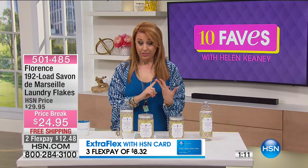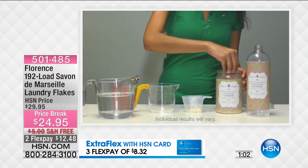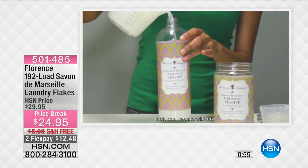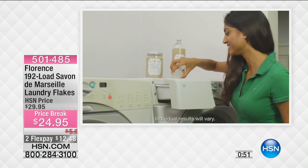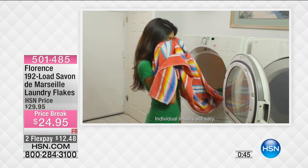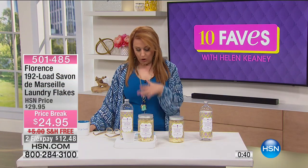You're not going to have to lug home that big liquid laundry or the big powder, scoop after scoop, okay for high efficiency laundry. If you have a front loader or a top loader, there she is, making the magic, just a little warm water and the flakes, and then you pour it in the big bottle, and you're ready to go. And it comes with the measurer right there, so you know exactly how much to use, and then it's enough for 192 washes.